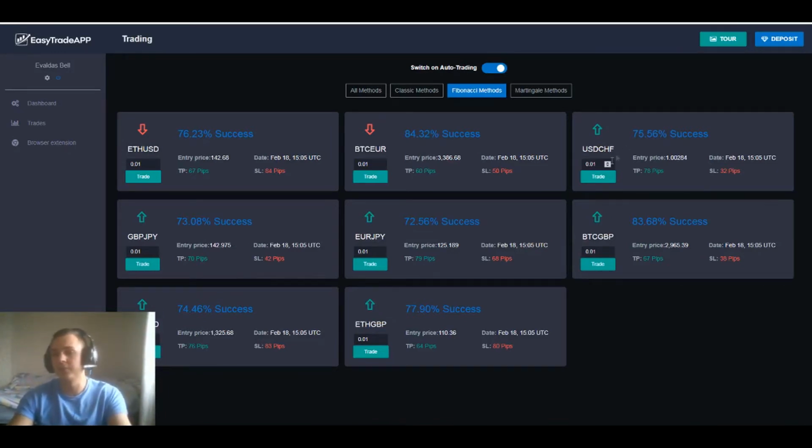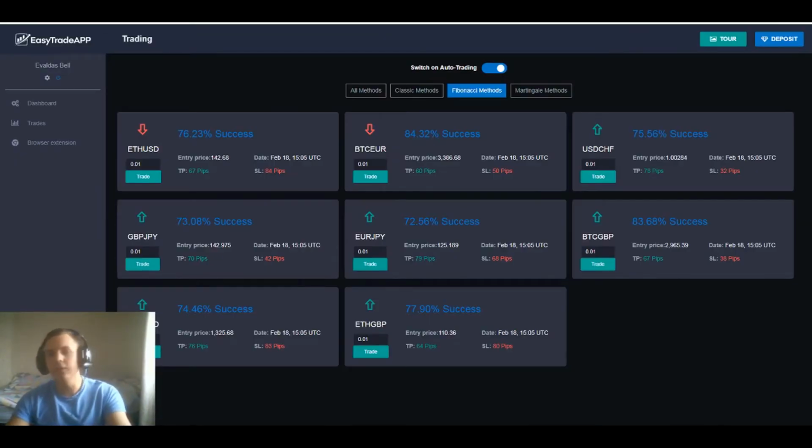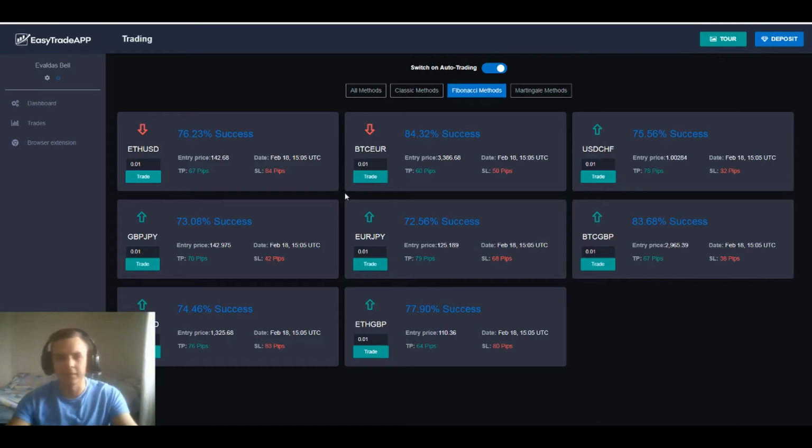So USD Swiss franc, let's say, it's a nice signal, but I already have a trade. As you can see, USD Swiss franc over here. I don't really want to trade the same currency pair. Let's see what else they have.